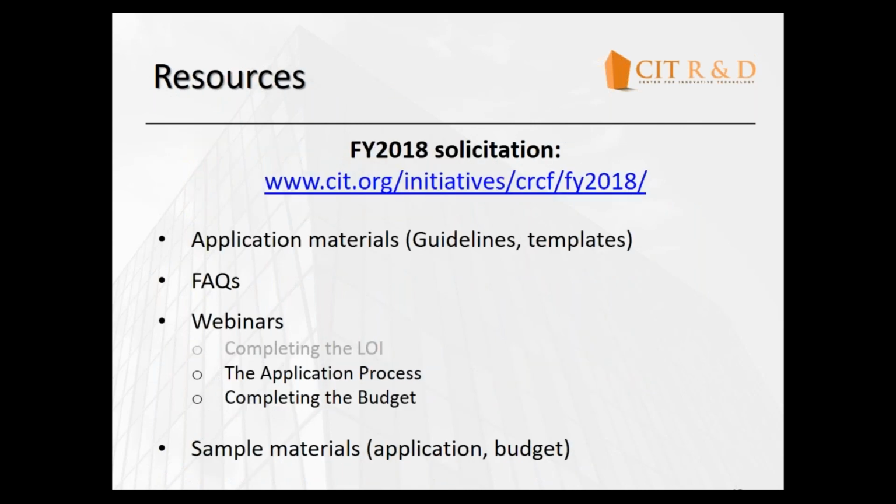CIT provides many resources on our website to assist you through the application process. Participating in today's webinar is a great step. As I already mentioned, tomorrow I'll be hosting a webinar focused specifically on the budget section of the application. In January, a colleague will be hosting 2 similar sessions. So if you get started on the process and find that you have additional questions, you're welcome to participate again or check out that recording.